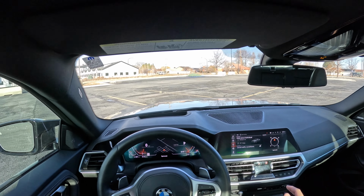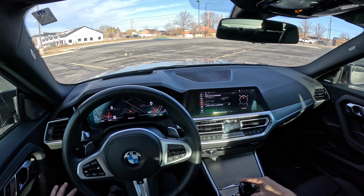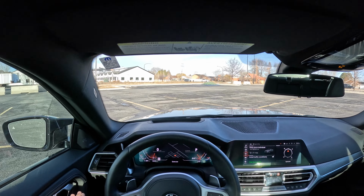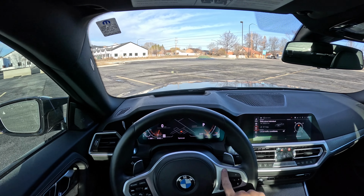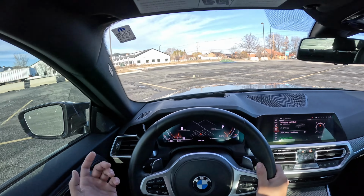I'm not a rear wheel drive guy. I like all wheel drive, and I like the bang for the buck type deal. Like, I want to know what my money's getting into. And a Supra is kind of lacking that. But that's okay. Now we got this.